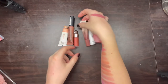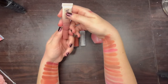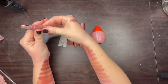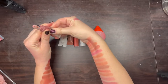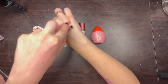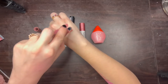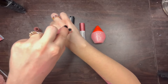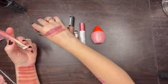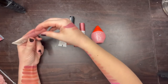I'm going to do this Ilia product next. This is the shade Before Today in their multi-use pigment line. This has a very strong kind of vanilla smell, and honestly, I think of this more as a lip product than a blush, partly because of the smell. It's fine. I use it more as a lip product, so I can't speak to it as a blush quite as much, but it is technically able to be used as a blush.